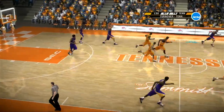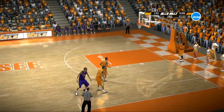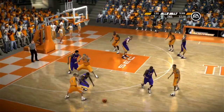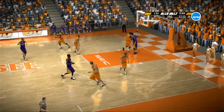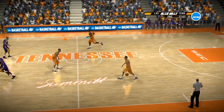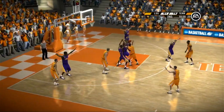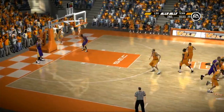Picks off the pass. Buries it. Ball was loose, but the offense got it back. And the slam. Top of the circle, they work it around the perimeter. They work it back to the outside. He lets it go. He can't miss. Hey, this young man's feeling it, man.